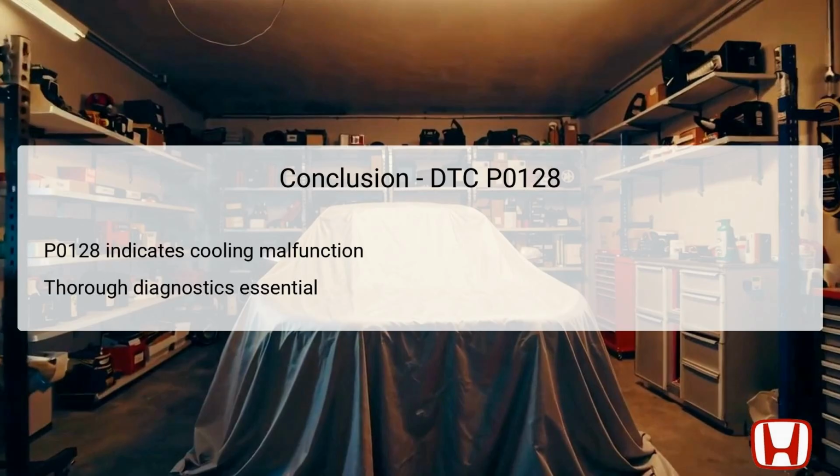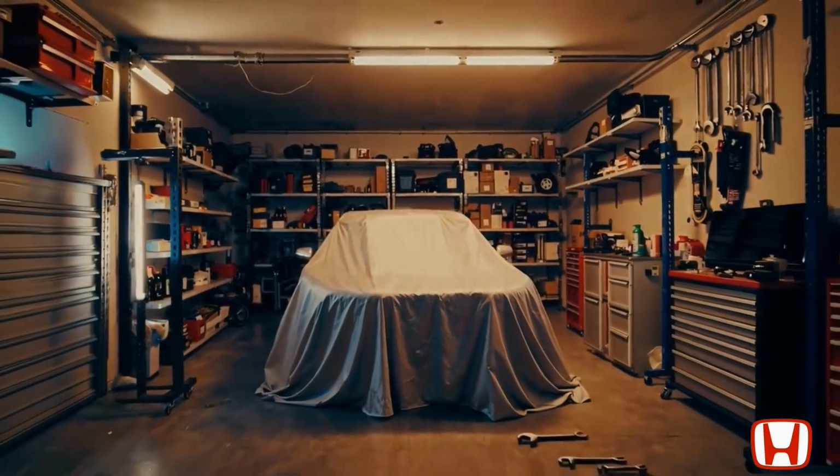In conclusion, the DTC P0128 signifies a cooling system malfunction that can lead to various performance issues if not addressed. Thorough diagnostics, including checking ECT sensors, inspecting the thermostat, and monitoring the radiator fan's operation, are all essential steps towards resolving this issue. Symptoms such as poor engine performance and increased fuel consumption highlight the importance of early detection and troubleshooting. Implementing a preventive maintenance routine can significantly reduce the likelihood of recurrence. Ultimately, ensuring the health of the cooling system is crucial for maintaining the overall performance and longevity of the 2011 to 2017 Honda Odyssey.